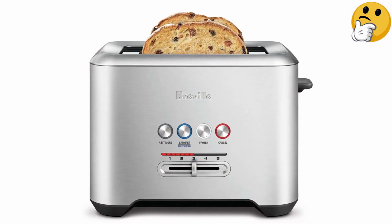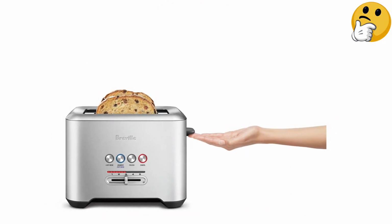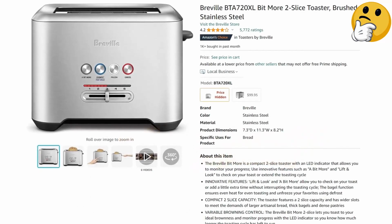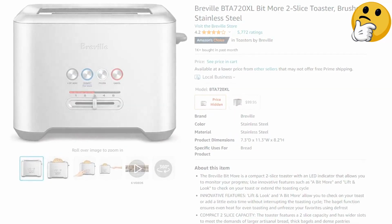The former allows you to check on the status of your food without interrupting the cooking time. Who doesn't get curious if their toast is done? The latter allows you to extend the toasting cycle if needed, so your toast gets a smidge darker.